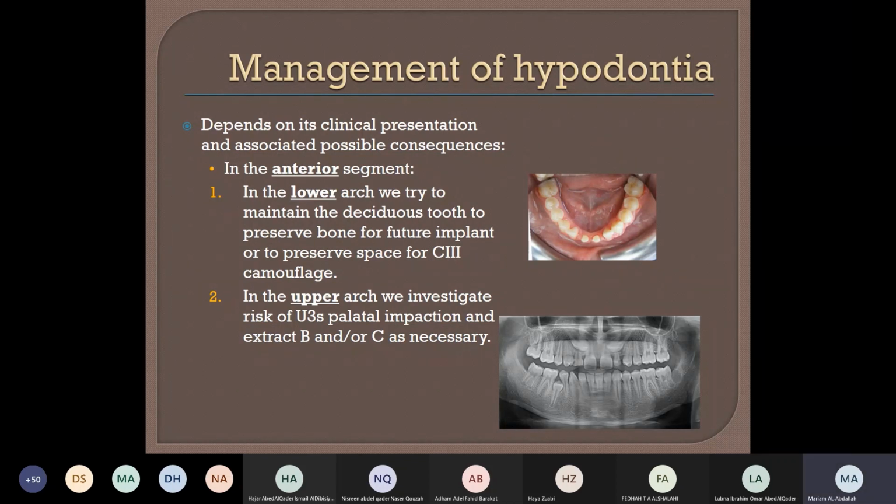If the missing tooth is in the upper arch, in the upper anterior segment, then most probably it is the lateral incisor. If it's the lateral incisor, then we need to be careful because patients with congenitally missing lateral incisors have a higher risk of palatally impacted canine. So we need to go for the basic examination of the canine, and usually that is the buccal bulging between 8 and 10 years of age. The canine should start to bulge buccally. If they don't, then we need to take radiographs in order to exclude the risk of palatally impacted canines.